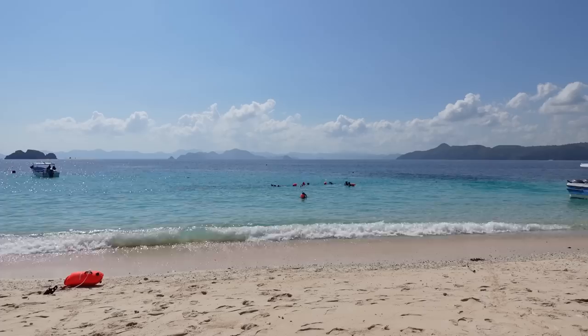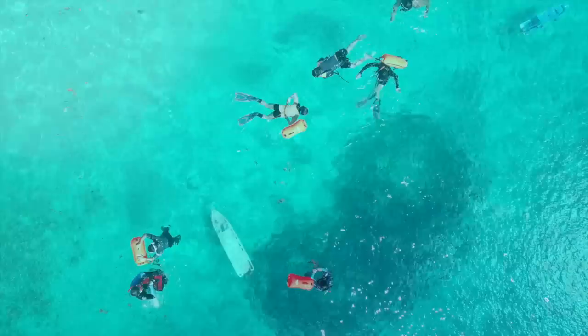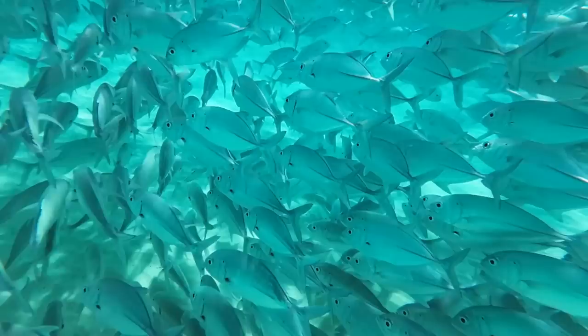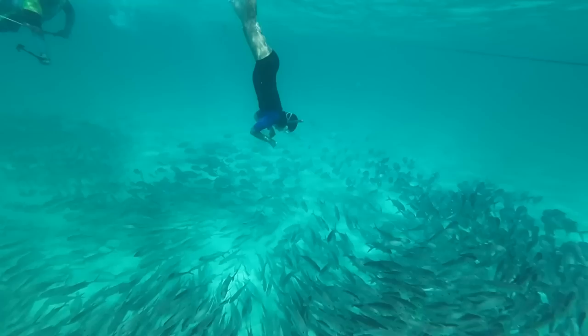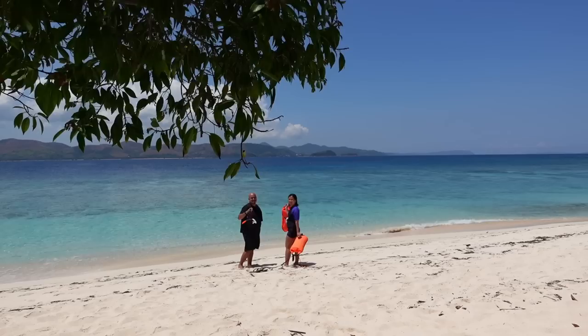We just had breakfast and they're going snorkeling right now. So couldn't resist this pristine white sand beach of Club Paradise Palawan. Come on, let's swim!